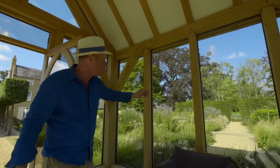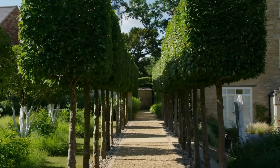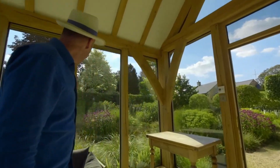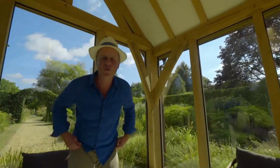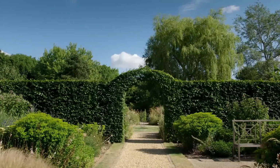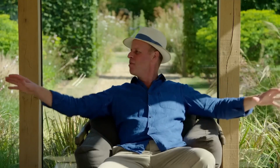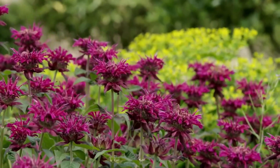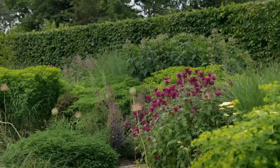So you're looking down these paths to the seating area, looking down that wonderful avenue of hornbeams. This one, you're looking through to a fire pit and another seating area. And then this way is through the archway in the hedge. And then you sit down and you realise you are completely enveloped in the planting. Everywhere you look, you're looking out onto plants, and it's just fabulous. And this is a covered area, so all year round you can look at the planting as it decays into the autumn and as it emerges in spring.